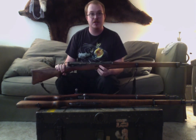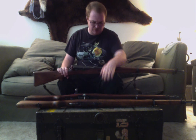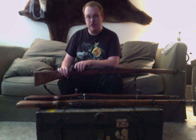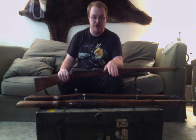bolt action surplus rifles. This is a Swiss G96/11 in 7.5 Swiss. Also very accurate. I might say it might even be a little more accurate than the K31. It has an action comparably smooth. It is long and heavy, which is less modern. The sight picture is far superior to the K31. Might even be better than the Mosin.